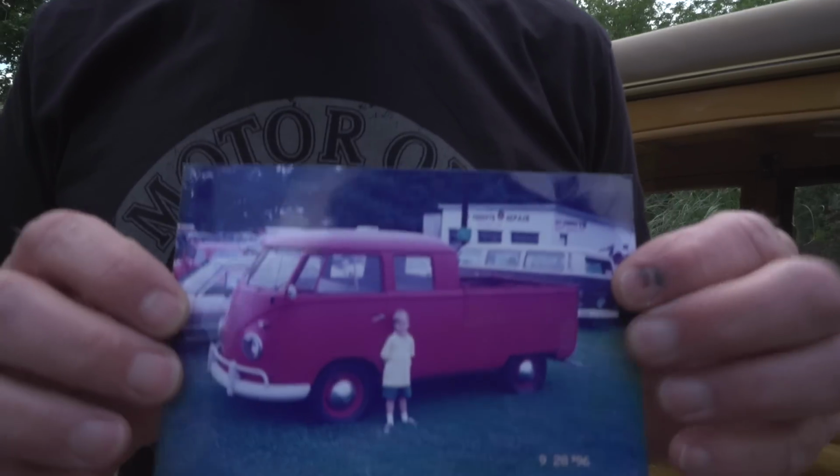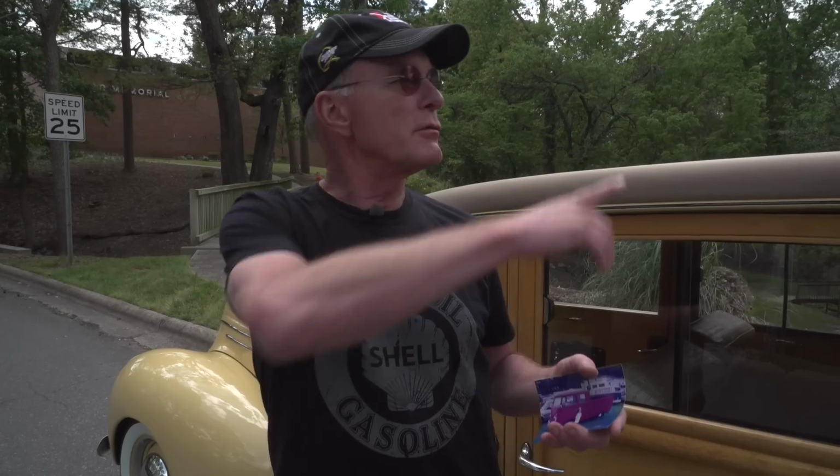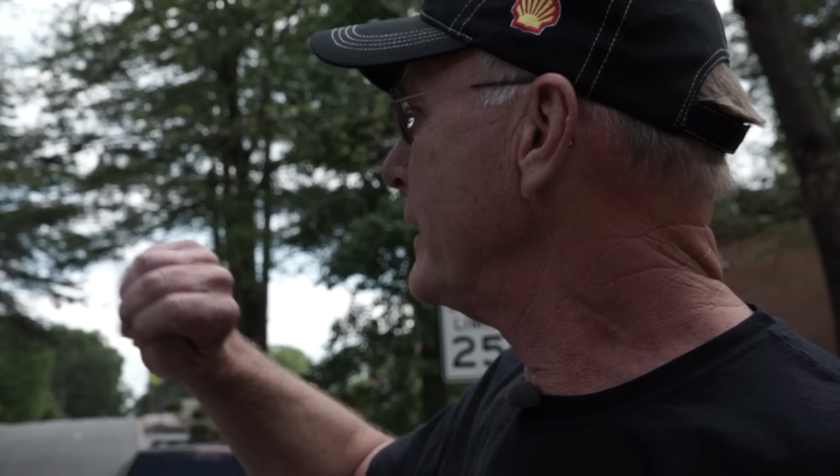I've owned a lot of cars in my lifetime. American cars, foreign cars, race cars. I love them all. There's one vehicle that I sold that I really wish I never had. 1961 Volkswagen crew cab pickup truck. Well, I was driving down this road in my truck, so I was up a little bit higher than the average vehicle. And I could look over this fence. Now, there were no leaves on the trees because it was still wintertime.